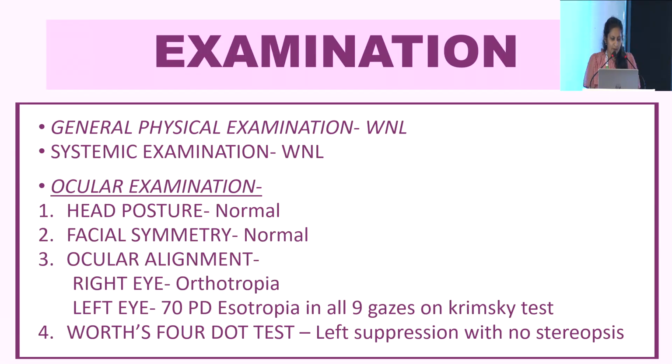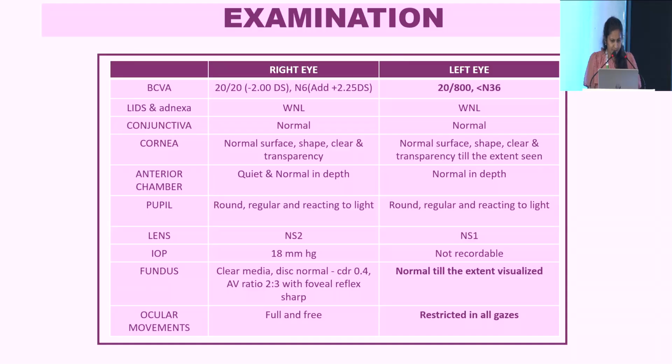On ocular examination, head posture was normal. There was no head tilt or face turn which was noted. Right eye was orthotropic and left eye showed 70 prism diopters of esotropia in all 9 gazes on Krimsky test. Worth 4-dot test showed left suppression with no stereopsis.